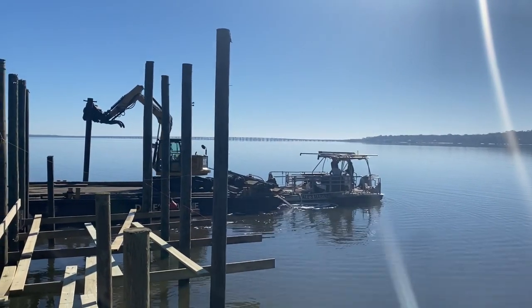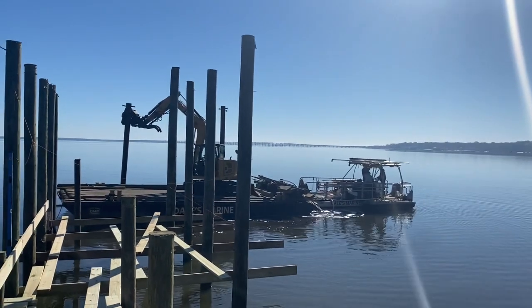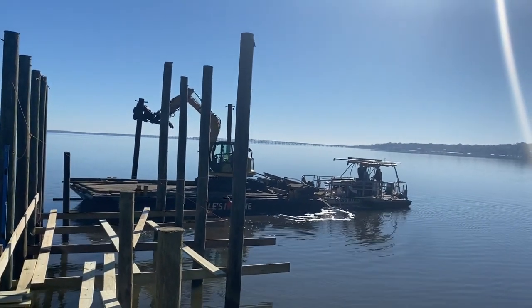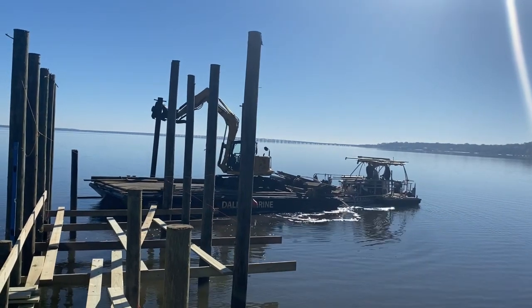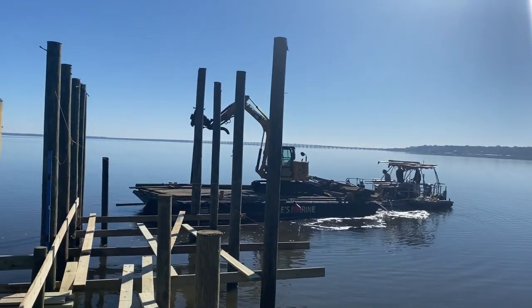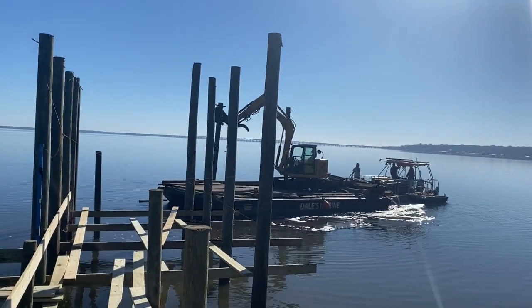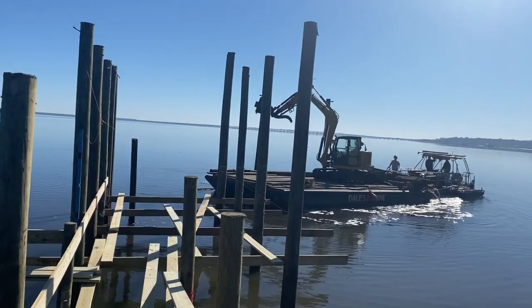Especially with the through-flow decking on here, it gives it a good survivability rate. Guys are repositioning the barge now to get some more piling set. I think they've got one more pole for the boathouse and they're done with the boathouse pilings. They're going to set some poles in the middle of this platform now.